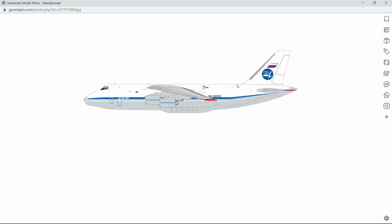But I did catch one of these in Phoenix when I was there about 2 years ago, and it was a very nice looking aircraft. The Antonov, it's definitely an interesting shape, but I do think it stands out, and that's what makes it pretty cool.